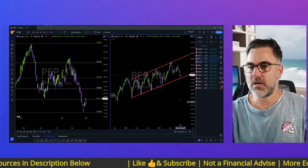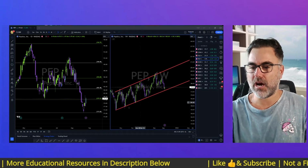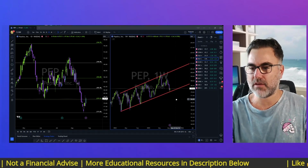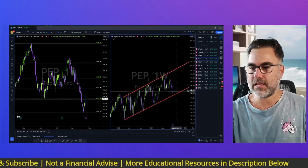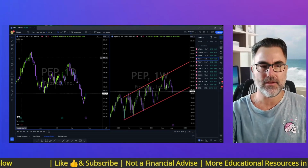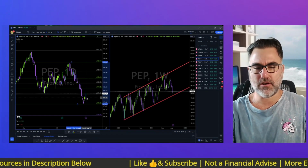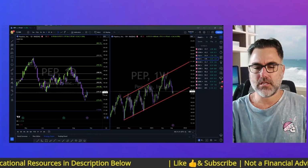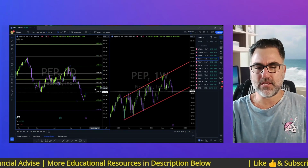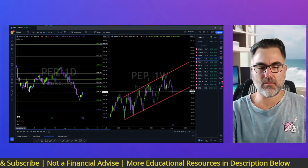PEP, PepsiCo. On the weekly, we have a trend line that is holding the higher lows since March of 2022. Now we have a doji on the trend line. Let's see continuation above it. We can take Fibonacci on the daily. Swing low, swing high, and let's see where is the next resistance. 181.60. Above it, we can take long. Of course, it's only my opinion.